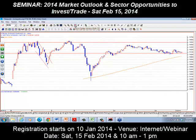Remember, this support at the 14,050 level must hold. The 14,050 level must hold. We are seeing a lower high. That tells you a lot of weakness is coming into the market.